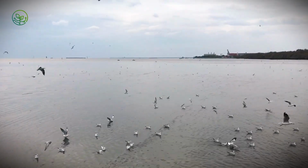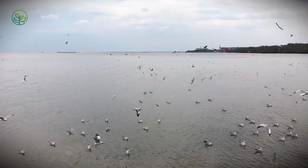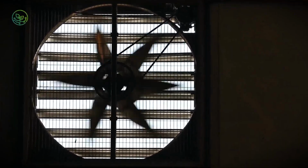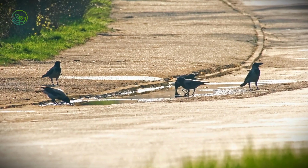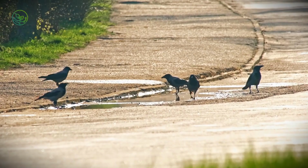To counteract these risks, transporters rely on a combination of ventilation systems, cooling mechanisms, and precise route planning. Trucks equipped with temperature-controlled compartments help maintain stable conditions, while ventilation fans regulate airflow to prevent heat buildup. In some cases, misting systems spray a fine layer of water over the birds to reduce body temperature and mitigate the effects of heat stress.